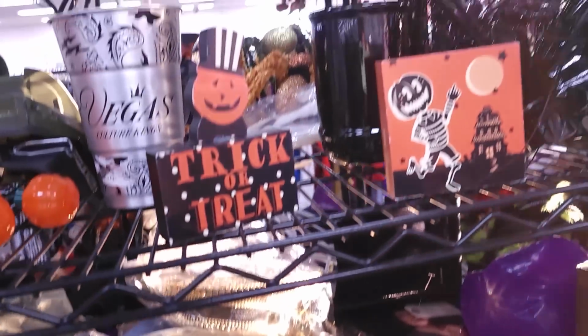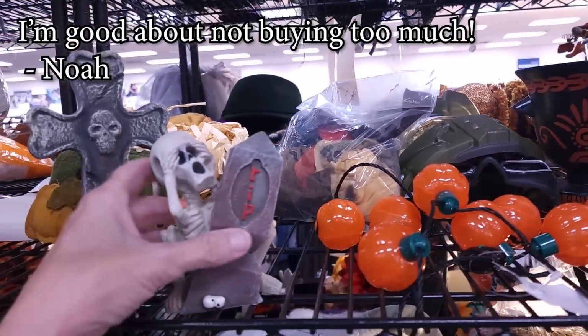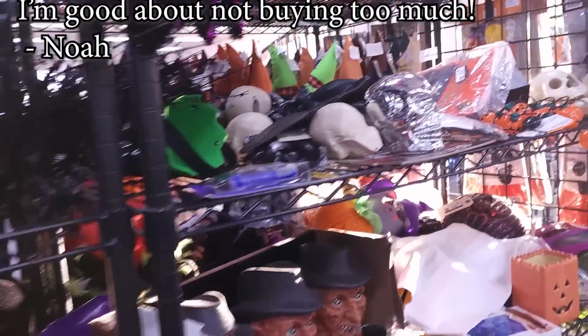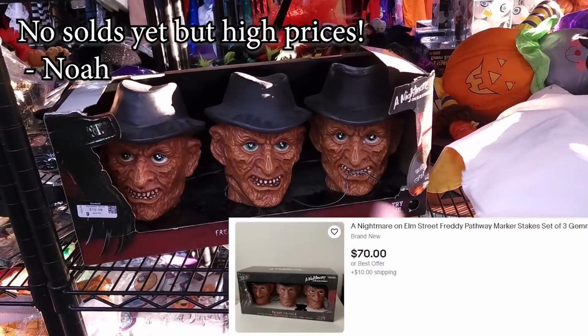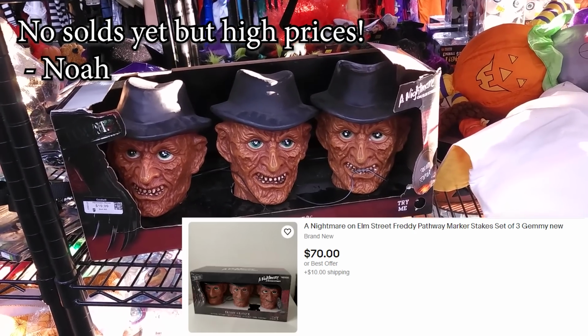I'm setting a good example for my children who, well, not so much Noah. Rachel needs to pare down some things. So I want to be a good example to her, and we're going to kind of do it together and get to where we enjoy the things we have. Like, I know that there's probably a lot of value in this Freddy pathway markers, but it's so not my thing.